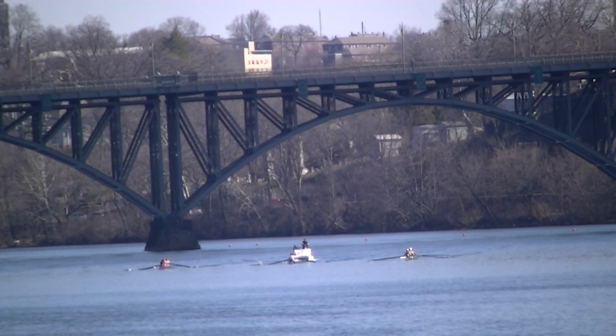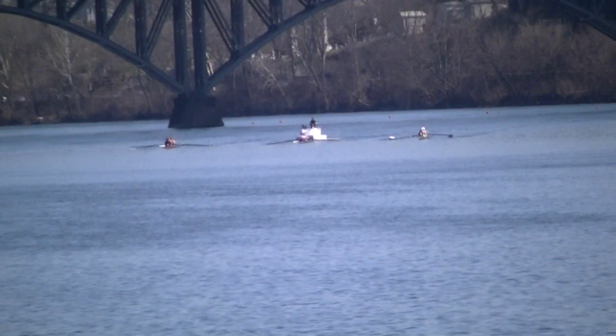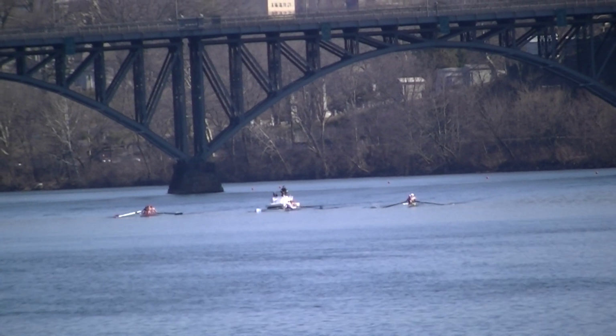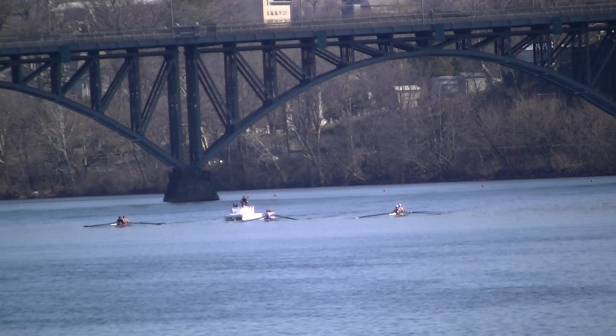Columbia is almost a boat length up on Penn. Penn is walking back though. Penn's making a nice move at the south meter mark. Is anyone's race right now?